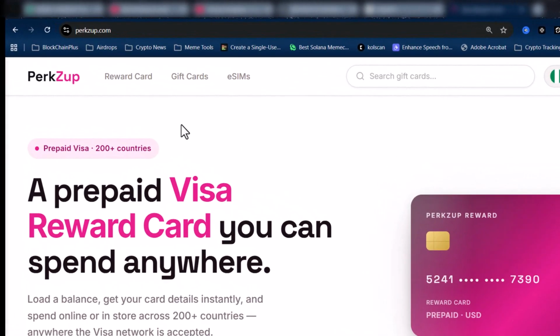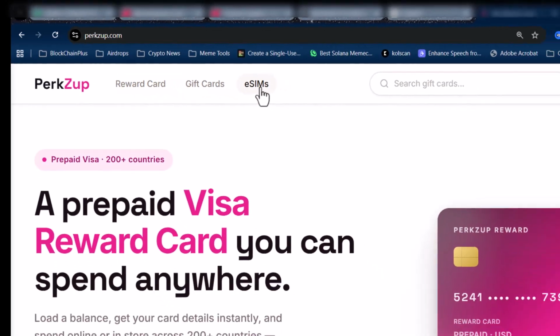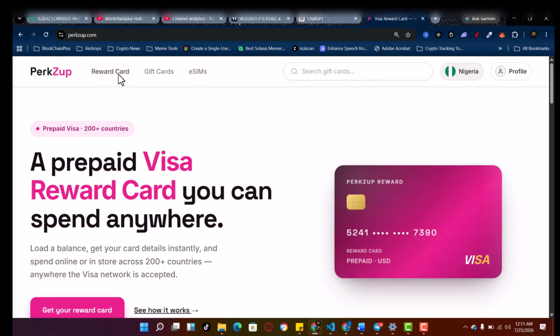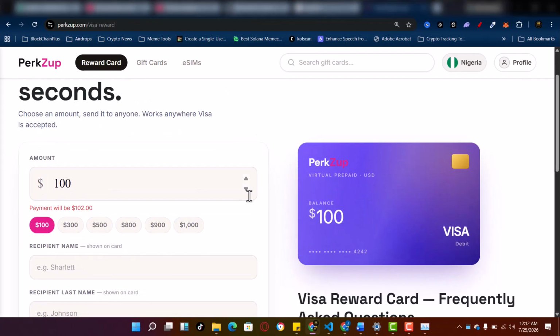Now let me also show you right here. You can see you have the reward card, you have gift cards, and you have eSIM. So these are the major things you can also do on this platform. If I click on the reward card right here, you can see this is where you can load your card, and also you can easily send the reward to anybody that you want.